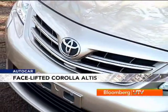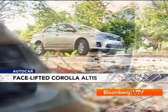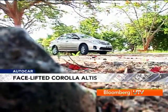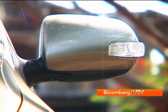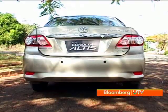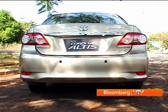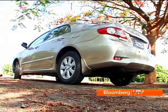The bumper itself is a new design too. The air dams and the eyelets for the fog lamps are taller than before. The outside rearview mirrors get turn indicators built into them. The rear too has a sportier look. The bumper is redesigned with a diffuser type look to it. It also gets angular reflectors and a sporty groove running down the side.